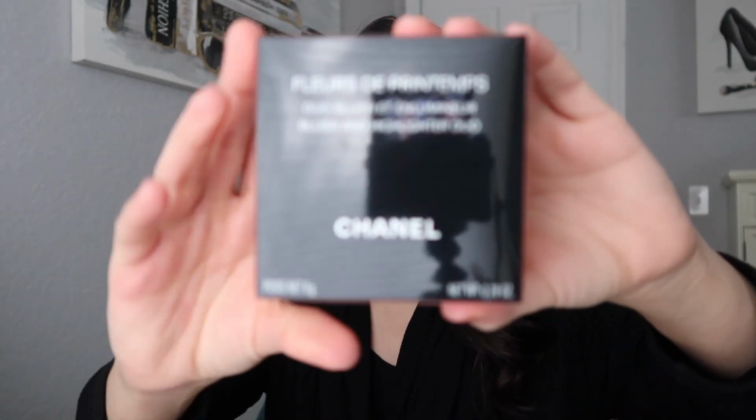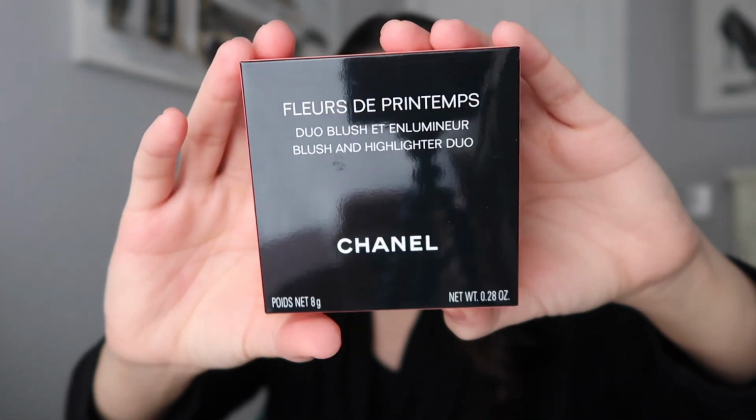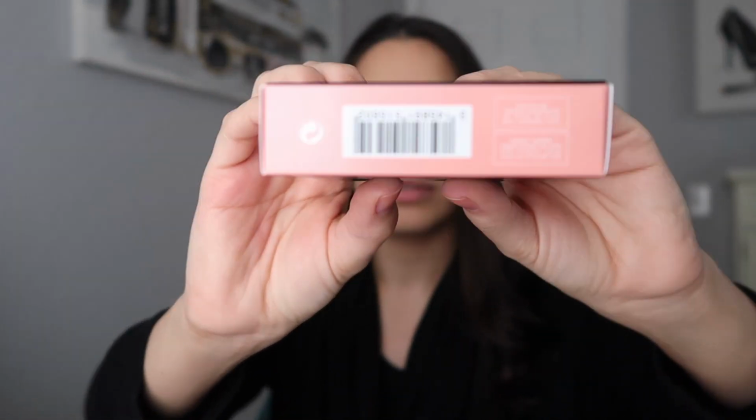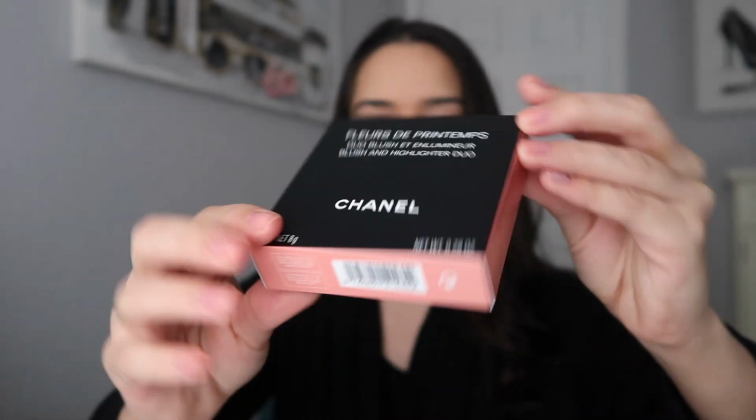Okay, and then the next item I purchased was the blush and highlighter duo. And this is the packaging it comes in. This retailed for $70. I'm just going around to show you how this packaging is a little bit different than their normal blush boxes. This compact is significantly bigger than their regular blush quads.